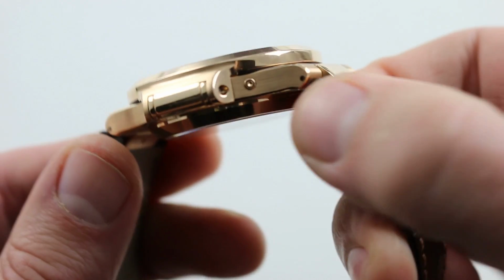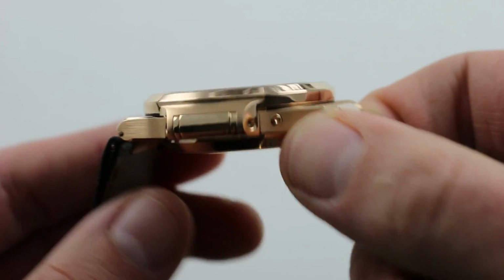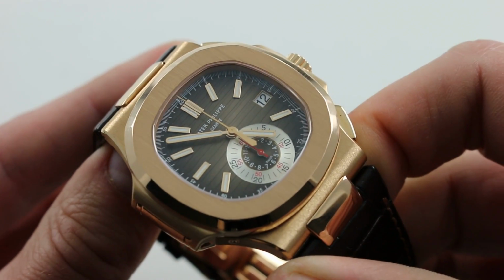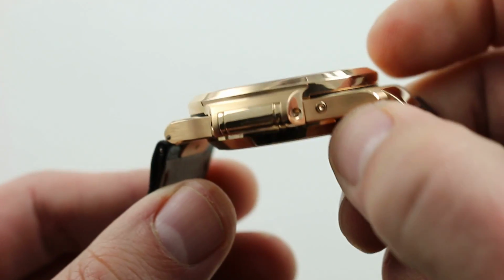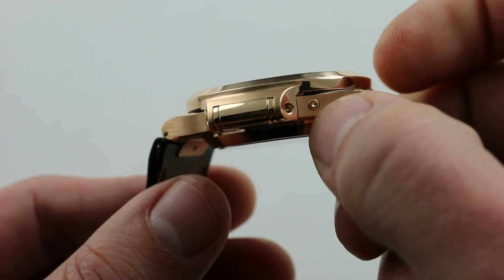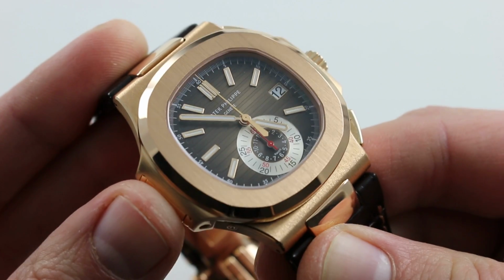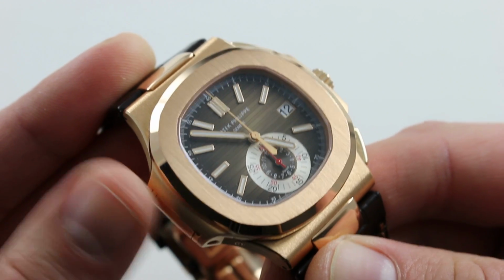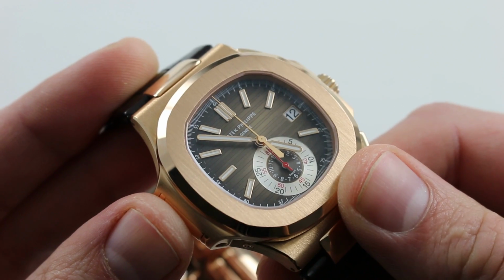You'll also note that there is a dimple corrector on the flank because the movement, the CH28520, is derived from that in the 5960 annual calendar, and while the calendar display is paired back to a simple date window, the means of changing the calendar is retained. However, the watch also retains the 120-meter water resistance of the traditional 5711, so you give up nothing in sporting capability to gain complexity with the chronograph.